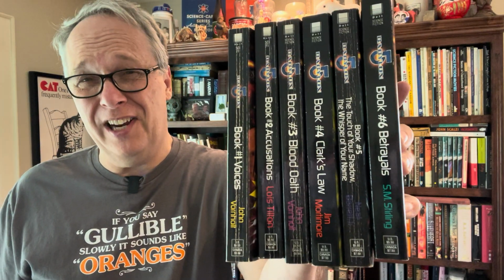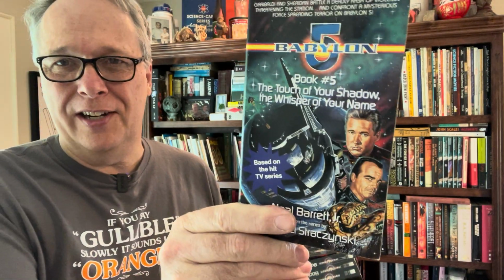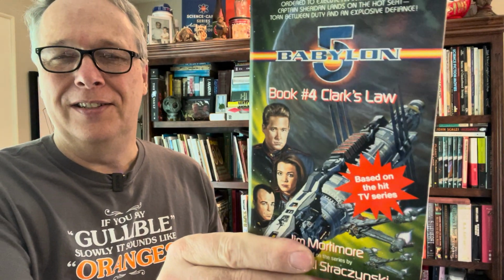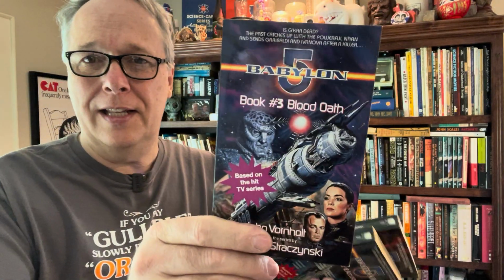This first thing I got was actually from a guy that was putting out books. He was working, and he's one of these guys that knows me, and he's like, "Hey, I got these Babylon 5 paperbacks. You interested in them? They're $1 each." And it's numbers 1 through 6. If you ever watched Babylon 5, it's a good series. It's based on the characters. Kind of got some cool art there, right? You can see the TV cast right there, and it's the first 6.